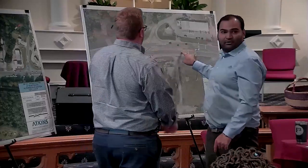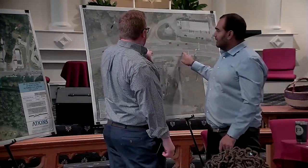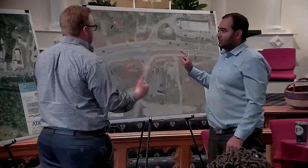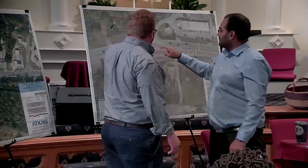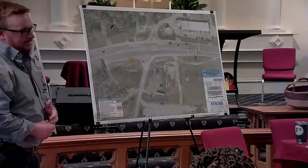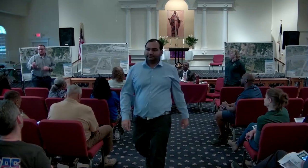Tried to go out. Well, see, these will be raised concrete medians, so he would have to drive. Saying he couldn't do it, but okay. So all this green area would be raised to try to prevent those movements. Yes, sir. That's a good suggestion, though.